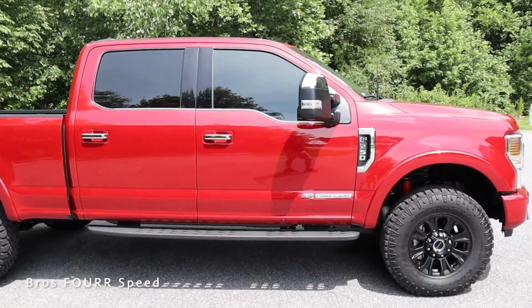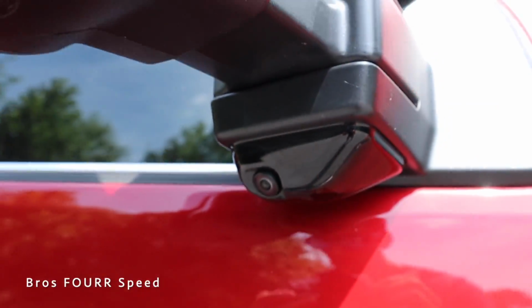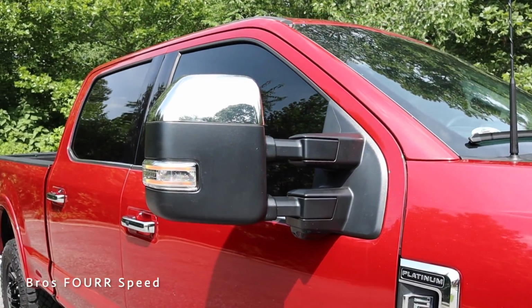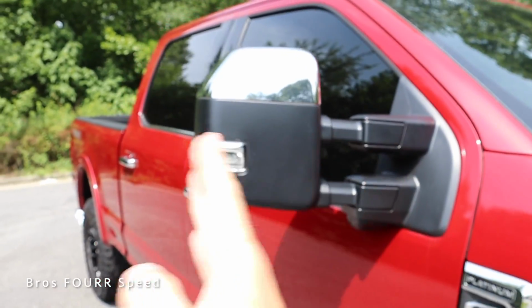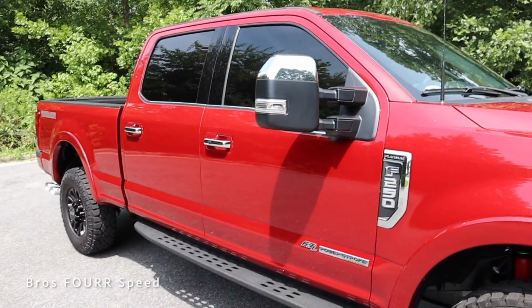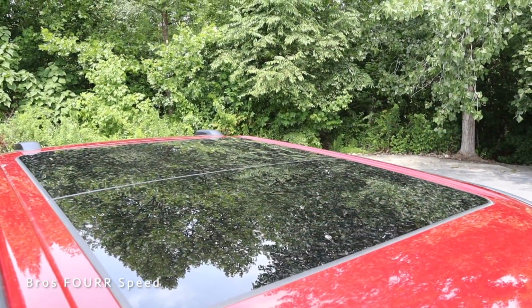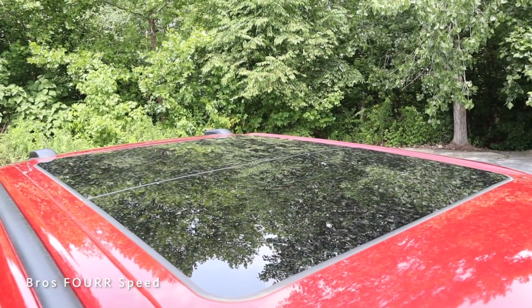And then with these massive side view mirrors, the Ford logo is on the outside. These have spotlights as well as the integrated turn signal. The top section is finished off in chrome, and you can actually deploy these out farther. So if you're pulling a trailer, that gives you even better visibility. This truck has a full moonroof up top, and it has a really nice side design to it.